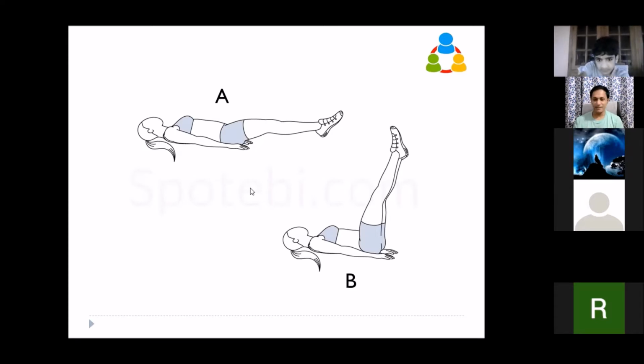You are right, I agree with you. A is tougher. You see, B is much easier. If this leg was full down flat, it is much easier, but this lifted is tougher. Why? Shreyesh is saying we are holding the weight of the leg. In the other one, you are not holding the weight of the leg.